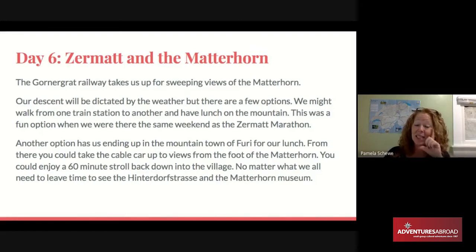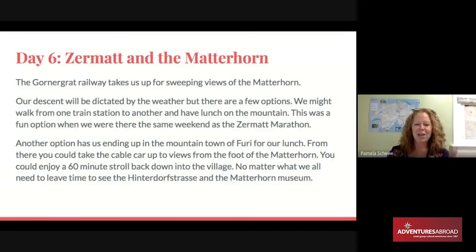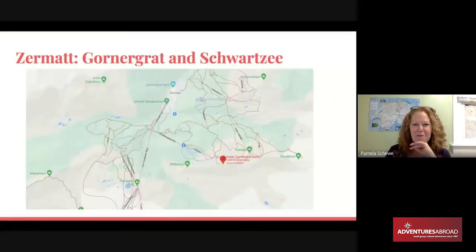One day that was especially fun was coming down as the Zermatt Marathon was happening. It actually finishes about partway up the mountain, but there are some people that were in the ultra category who ran to the top. As we walked down, people started to run up, and again, humbling. Another option will again take us down to Fori, the little mountain town. We can stroll all over with views of the Matterhorn at the foot of the Matterhorn. It's what it's all about for our day today.